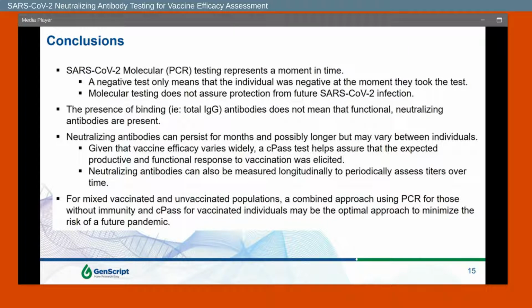So what do we now know about SARS-CoV-2 testing? For molecular testing, we know that a PCR test represents just a moment in time, whereby a negative test only means that a person is negative at the moment that they took the test. It doesn't assure protection from future SARS-CoV-2 infection. We also know that the presence of binding antibodies, so total IgG antibody tests, does not necessarily mean that functional neutralizing antibodies are circulating. We know that neutralizing antibodies can persist for months and possibly longer, but this might vary between individuals. And given that vaccine efficacy, especially in the context of the variants, can vary widely, a cPass neutralizing antibody test can help assure that the expected productive and functional response to vaccination was elicited.